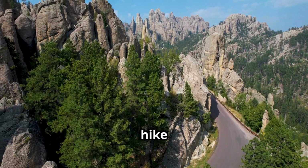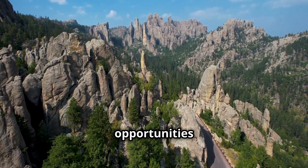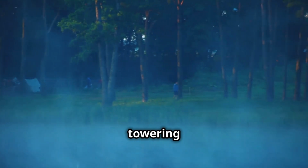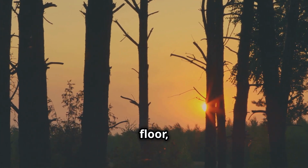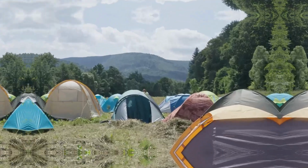But even if you don't make the hike to the top, the surrounding Black Hills National Forest offers plenty of opportunities for adventure and free camping. Imagine setting up camp among towering ponderosa pines, the air thick with the scent of pine needles and earth. As the sun sets, casting long shadows across the forest floor, you can't help but feel a sense of peace and tranquility wash over you.